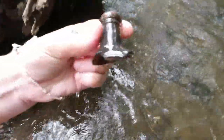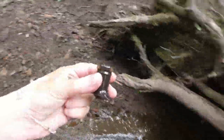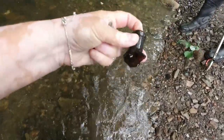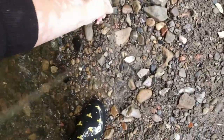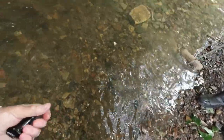Oh, hang on, is that another bottleneck? Might be another bottleneck. Can you see it? I did point to it. Yep, another bottleneck. Well, there you go, just when you think you're not going to find something for your candlesticks, you find two. So we've got quite a collection now for this candlestick from here, haven't we? Is that a bit of blue glass there? That's nice, a bit of blue glass. Oh, it's all coming together now.